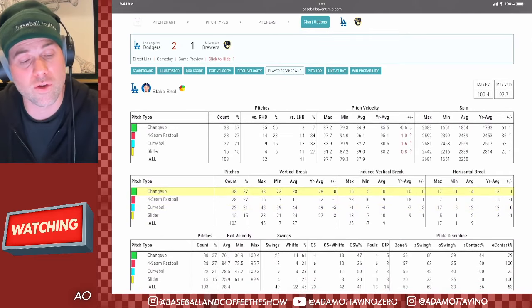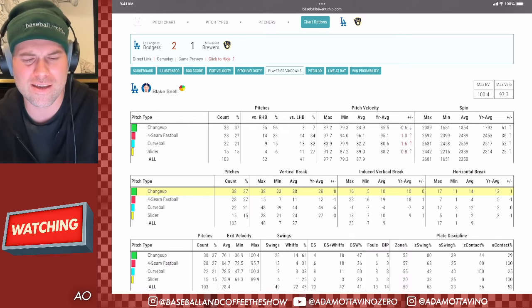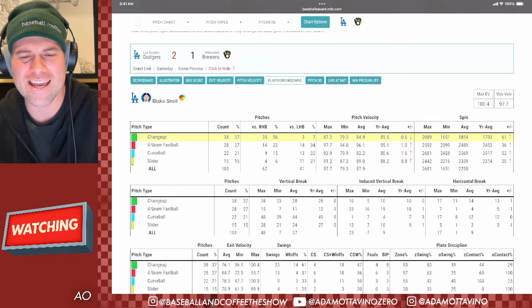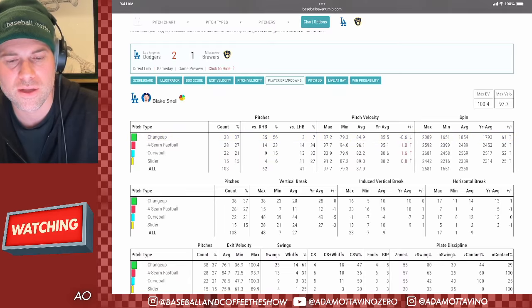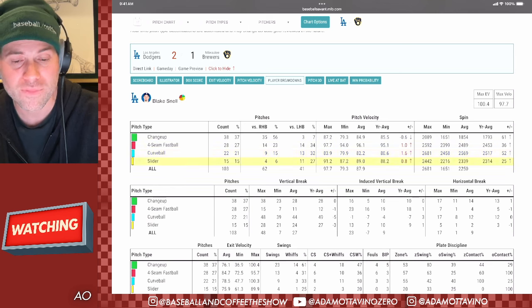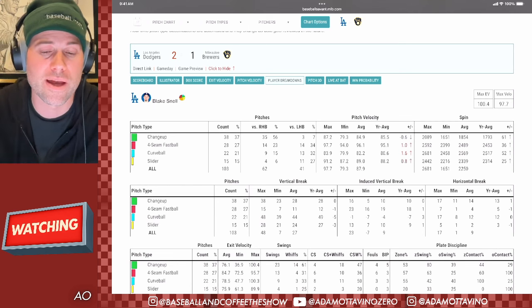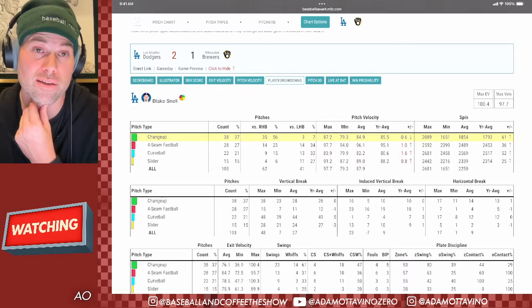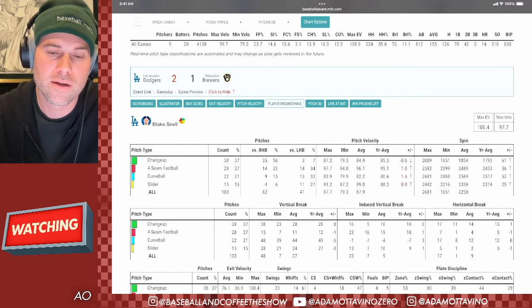Just another refresher really quick on his outing tonight. He was incredible. I wanted to check up on the velocities on this changeup because that's very fascinating to me. On the day with the changeup, he threw it as high as 87 and as low as 79. So that's the ability to throttle that changeup. That's tremendous. He also throttled his curveball 4 miles an hour, as well as his slider 4 miles an hour. So the ability to go plus or minus 4 miles an hour on a lot of pitches is crazy, and he went almost 8 miles an hour on the changeup.